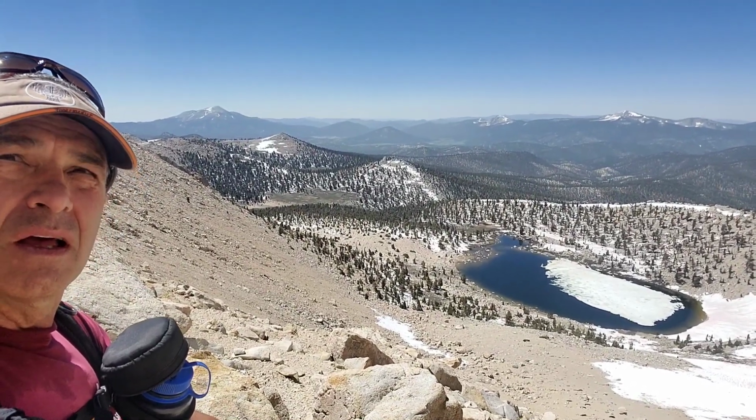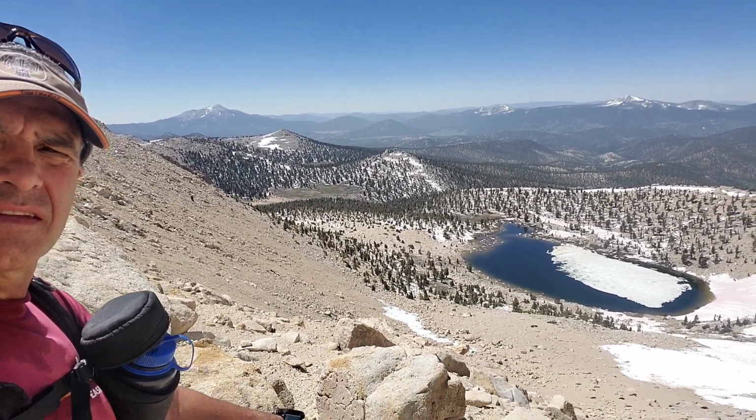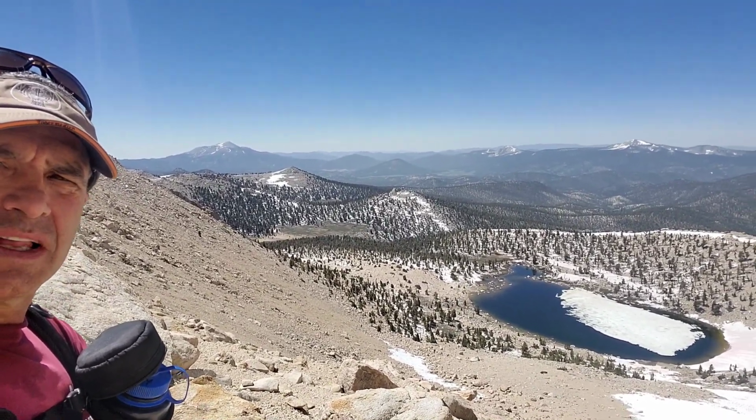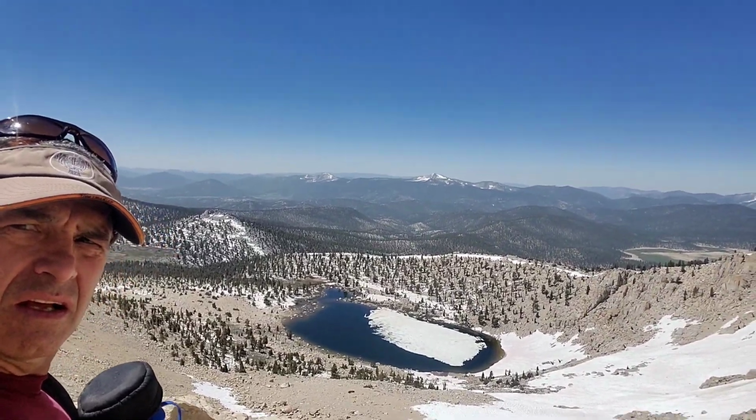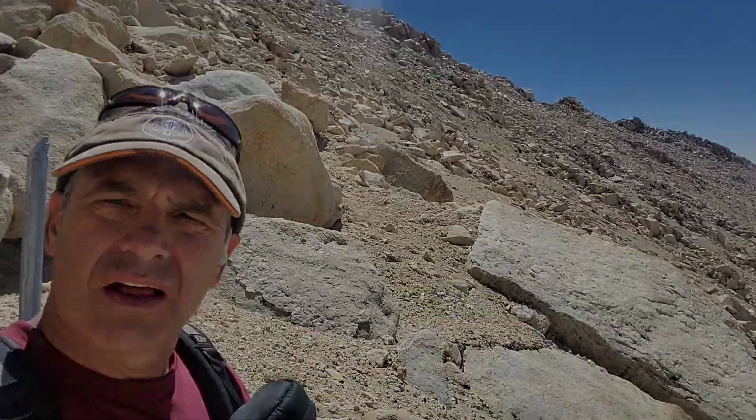I'm about 80, almost 90% up the slope above Chicken Spring Lake, as you can see below me. I'll reverse this around so you can see what's behind me. Just maybe 100 feet of rock to the top. So, what that's worth, things are going well. When I get to the ridge line, I'll have bare rock to walk on, so we'll see what it looks like when I get up there. All right, to the next check-in.